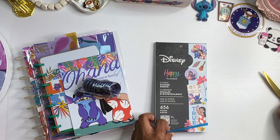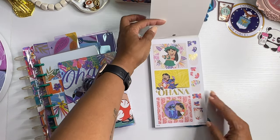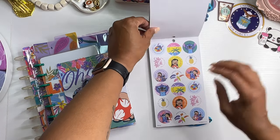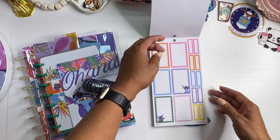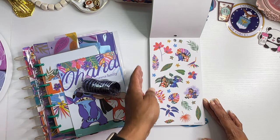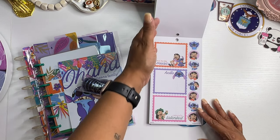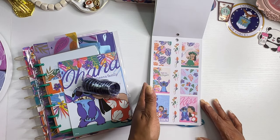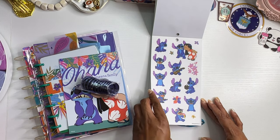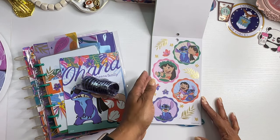And then last but not least, we do have this beautiful sticker book with 656 pieces. So that's exciting. Beautiful, beautiful, beautiful. Oh, these are fun. Love these. So these are all paper so far. Of course, you have your functionals. And then these are clear. The colors are so beautiful. These are also clear. Paper. Paper. These are all really designed for the vertical Happy Planner. The boxes are designed for that, so they're perfectly sized. These are clear paper.